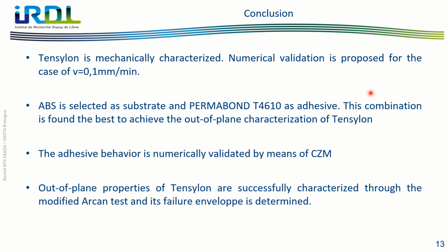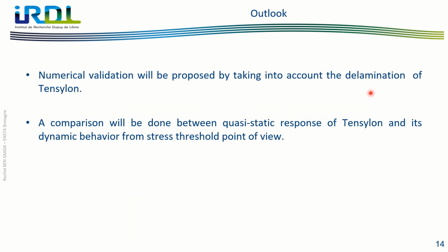Here we give some conclusions on the work. Tensylon is mechanically characterized, and the numerical validation is proposed for the case of 0.1 mm per minute. ABS is selected as substrate and Permabond TA4610 as adhesive. The combination is found to be the best to achieve the out-of-plane characterization of Tensylon. The adhesive behavior is numerically validated by means of a cohesive zone model, and out-of-plane properties of Tensylon are successfully characterized by TRAF, the modified Arcan test, and its failure envelope is determined.